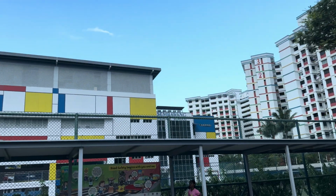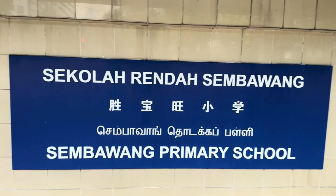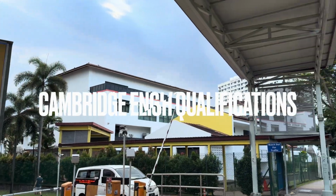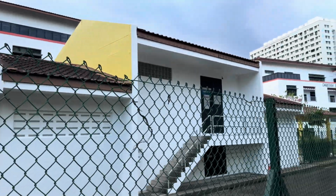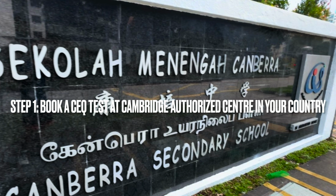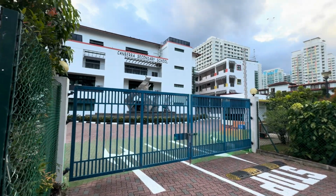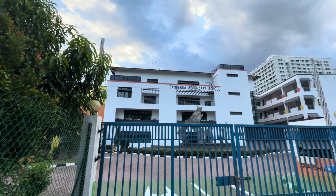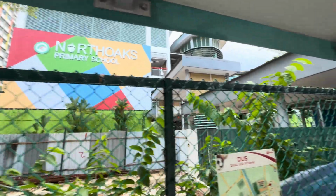New AEIS format for primary students, post-2022. This part has changed a bit recently. If you're applying for primary level, your child now needs to take a Cambridge English Qualifications (CEQ) test first, before they can take the AEIS mathematics paper. Here's how that process looks. Step 1. Take the CEQ test. Book a CEQ test at a Cambridge authorized center in your country. Take it about 12 months before the AEIS application deadline. Choose the paper or computer-based test suitable for your child's age.